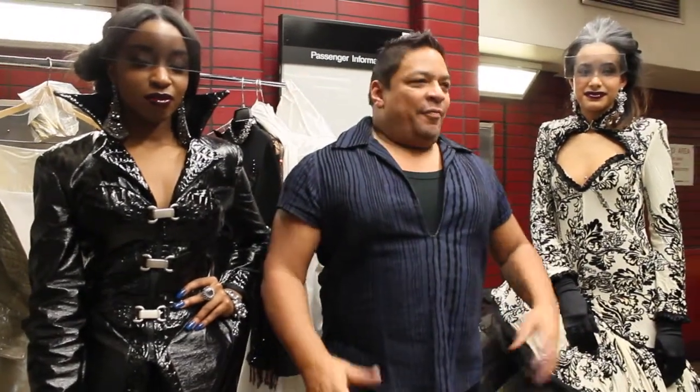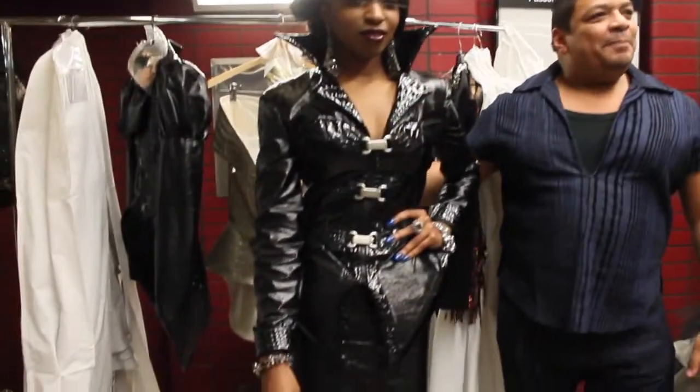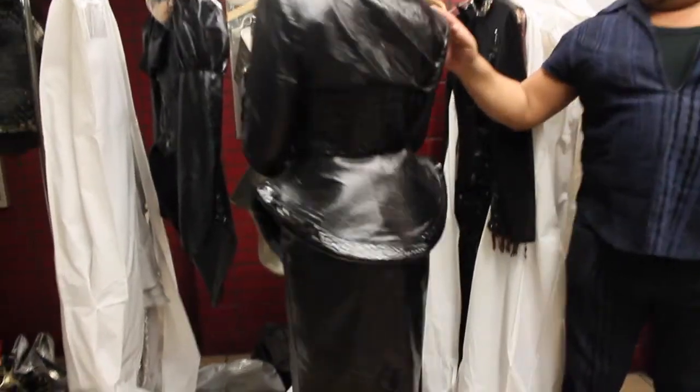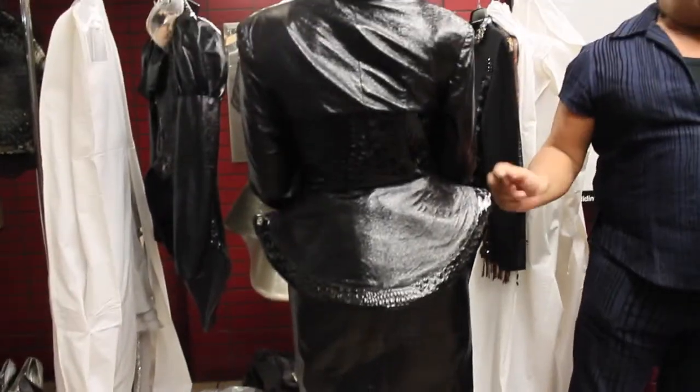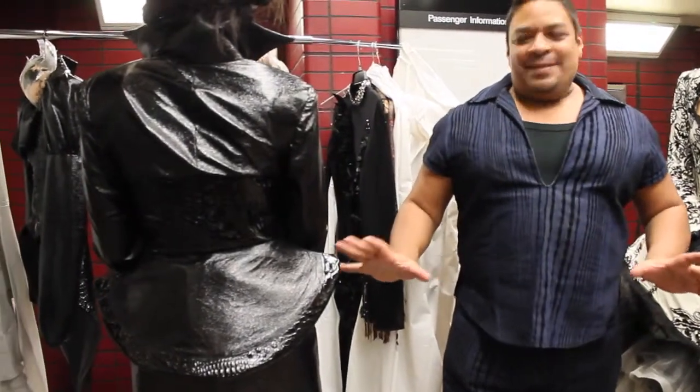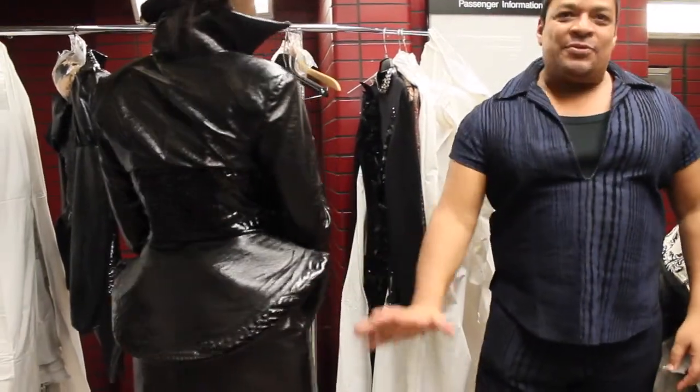Hi, my name is Richard Q, and I'm a designer, and this is my fall collection. I call it Gothic. This one is patent leather with a collar, turn around. I made it a little bit space age, a little bit, just to give it a little bit more undergarment type of style with pencil skirt and everything, turn around.